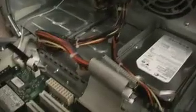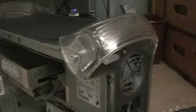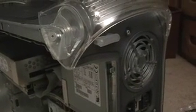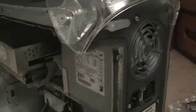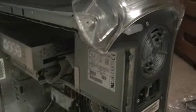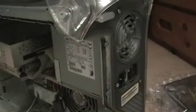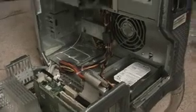Okay, update. The power supply is back in. That thing's a freaking pain to get back in too, all those cables to feed through. Anyway, while I was installing this again, I was thinking, you know what? Screw it. I don't really need a new power supply. I'm eventually going to get a graphics card that requires more power, but I don't even know if it's going to require that much power, so who knows.